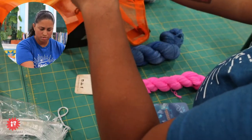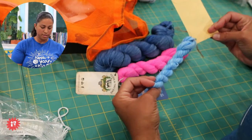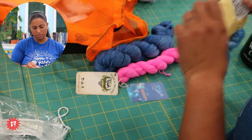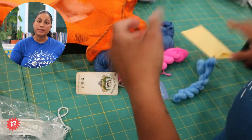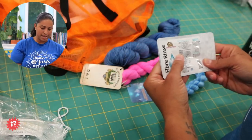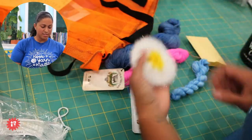I believe she has an online shop or something because she was talking about that weekend. This is another little mini that I got, and this is from Fairway Fibers, it looks like. I can read through here. Yep, some from Fairway Fibers. They donated that. So different people had different colors of yarn in their bag. We got a little sample pack of fiber rinse from Unicorn Fiber. This is a concentrated fabric softener for your knits. Cool. This is a scrubby.